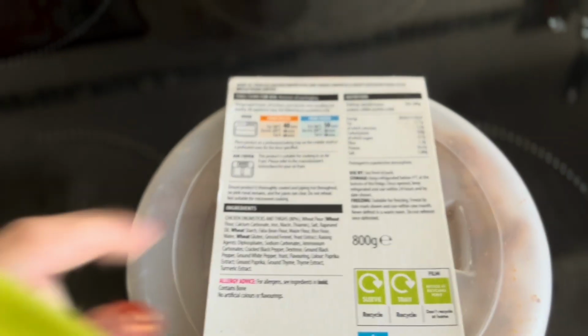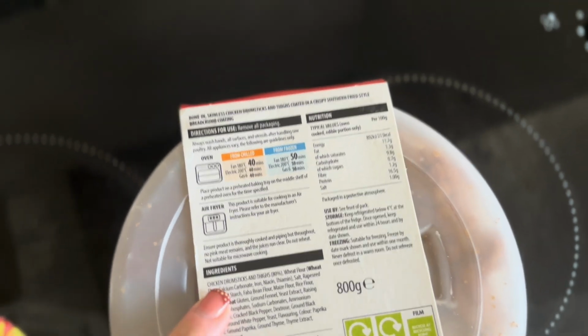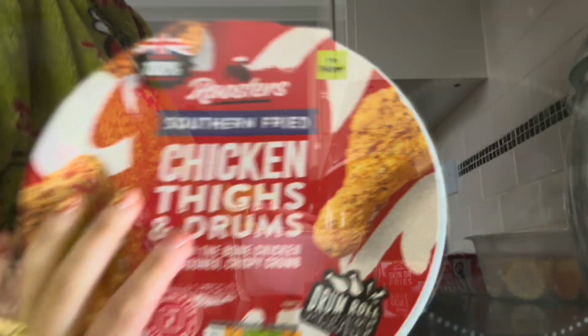It takes 40 minutes. I didn't realise it was going to take that long. I'm starving. So yeah, I'm going to get cooking all of this now. I am hungry.